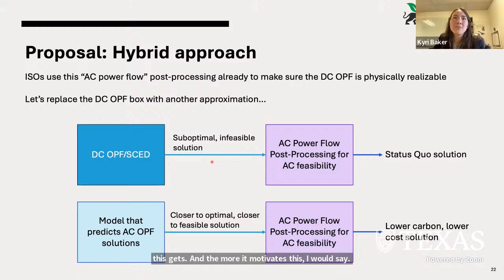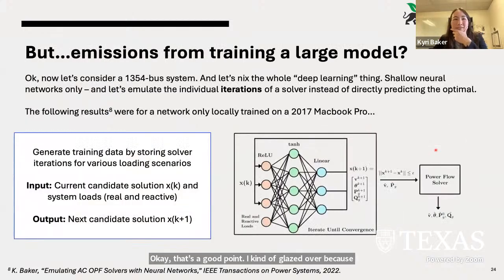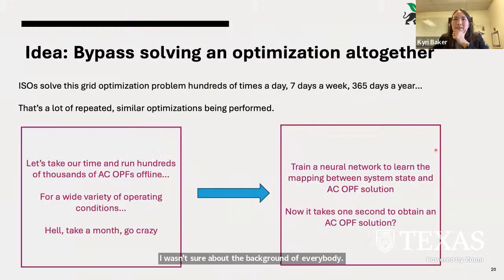What is the solver used to generate optimal data for the ML models? How does this solver guarantee true optimality? Okay, that's a good point. I kind of glossed over it because I wasn't sure about the background of everybody. This one, slide 20. I'm just assuming that you can use the solver that you want, but what I used in my simulations is not one that guarantees global optimality. There are some papers that show results on whether, based on your starting point for the solver, you can get the globally optimal solution for the ACOPF. In general, you do, but there's no proof of that. So here, you would have to run some solver that guarantees global optimality. I didn't do that.